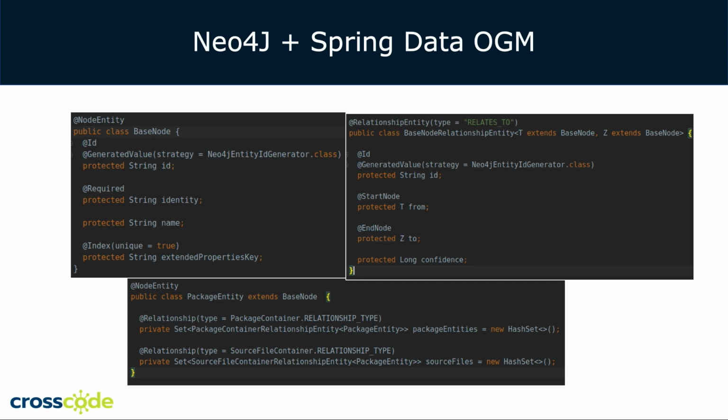So this slide is mostly an indicator of how easy it was to transition from our Postgres ORM to Neo4j, Spring Data, and its OGM, Object Graph Mapper or Object Relational Mapper. Without taking a close look at this, the two practically look identical. But if we take a look at the top left base node, you see the difference between the previous CrossCode information is that this is labeled as a node entity. And the relationships, instead of being a join of one-to-one or many-to-many, are labeled as at relationships. And these relationships themselves are entities as described in the top right. And those entities can contain, as mentioned before, a confidence level or interval.